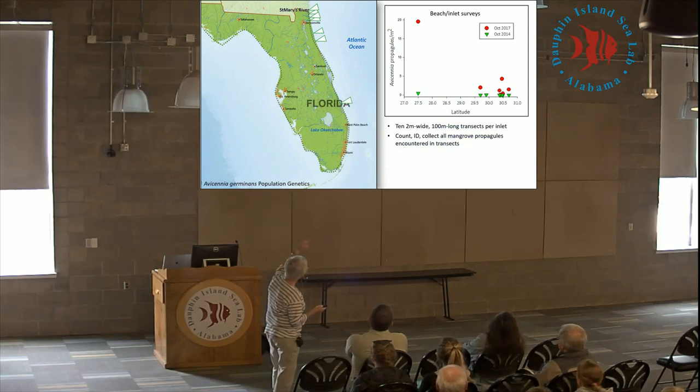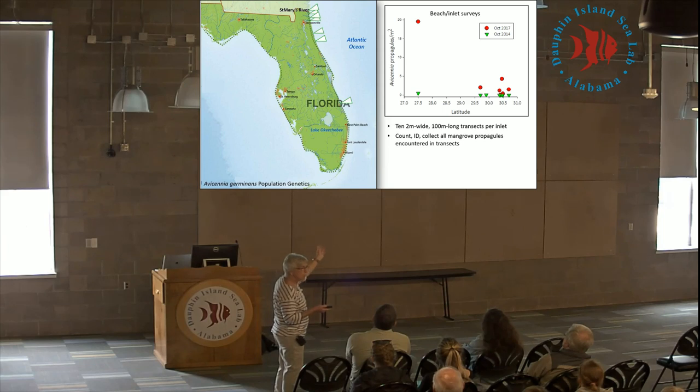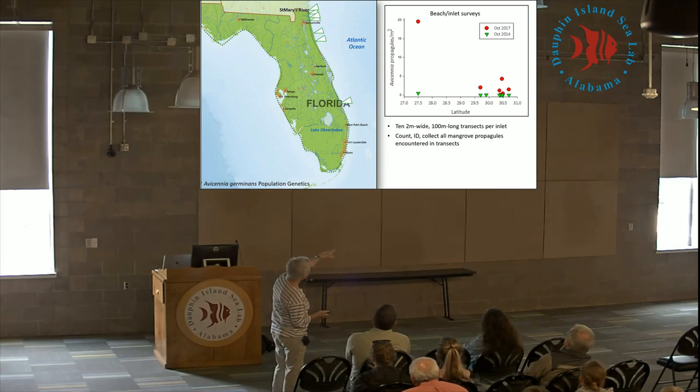So what we found, these are the inlets, and this is just two of the time periods. October 2014 was a year with no hurricanes, so that's the little green symbol. You can see there were virtually no propagules on the beaches as we did these transects. These are 2-meter transects, walking a series of 100-meter-long transects up the beaches on either side of these inlets. Then we went back after the hurricane and did the same thing. And so you can see the red dots.